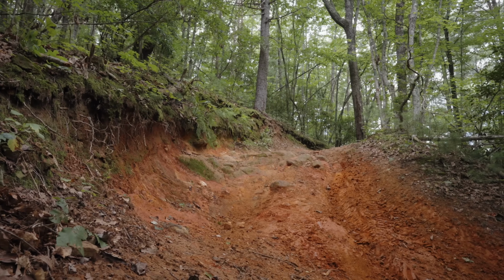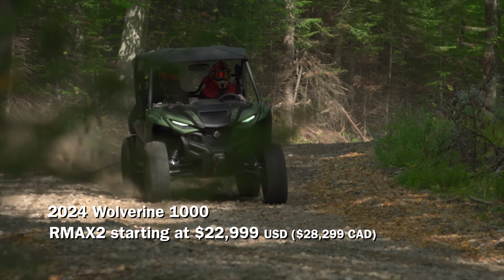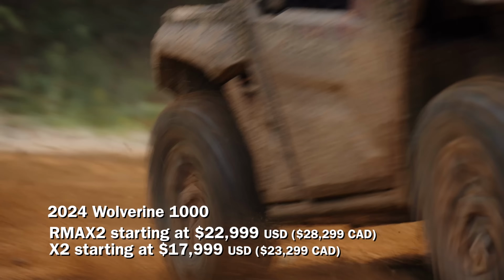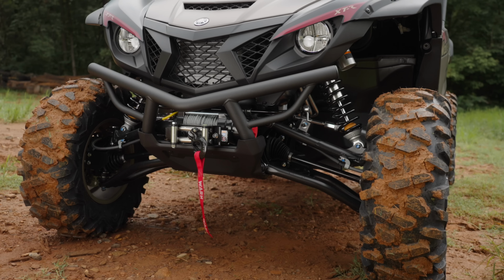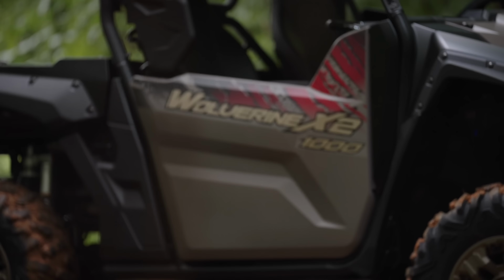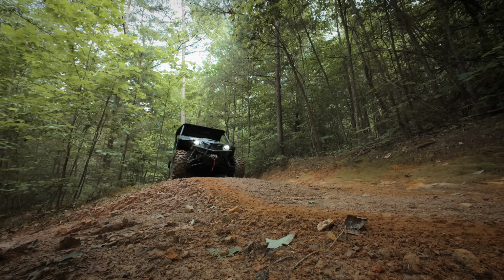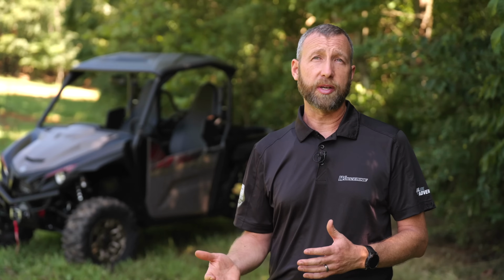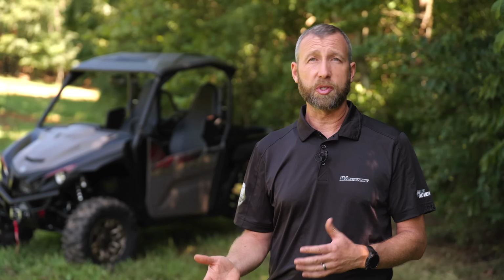Now for me, I wanted to know what the big differences were between the RMAX and the new Wolverine X2 1000, because when it comes to comparisons, this is what everyone is asking. The differences between the RMAX and the Wolverine X2 1000, let's start with the engine. The engine is exactly the same. There is no difference between the two vehicles whatsoever. The clutch setting is a little different, 20 gram weight from the RMAX 4. That's the only difference between the RMAX 2 and the Wolverine X2 1000.